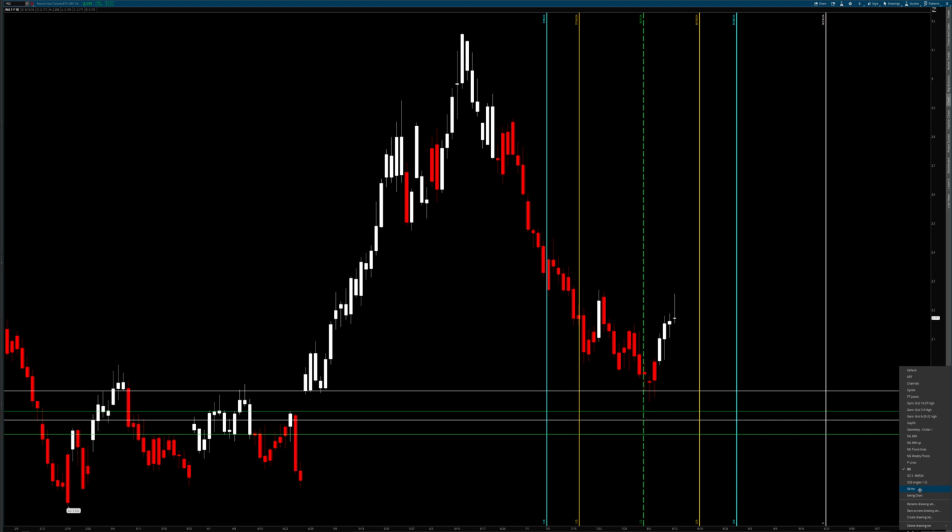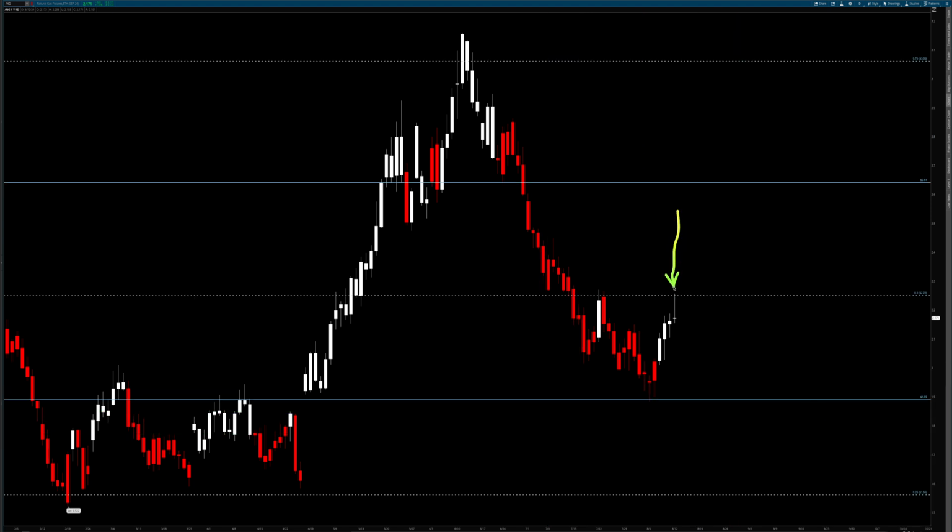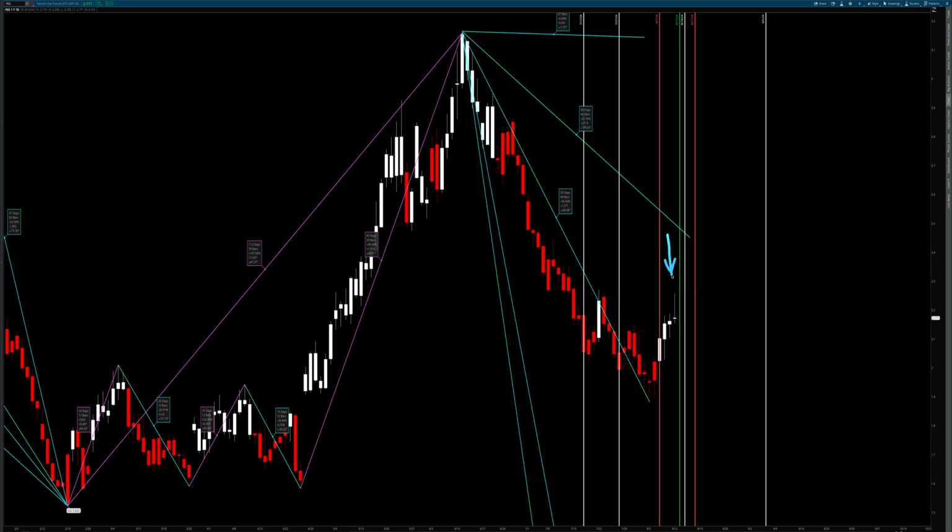SR level 225. So far right now it's resistance. And I think that's it. Swing chart: I'm watching for the 13 and 14. It's going to be interesting these days right here.